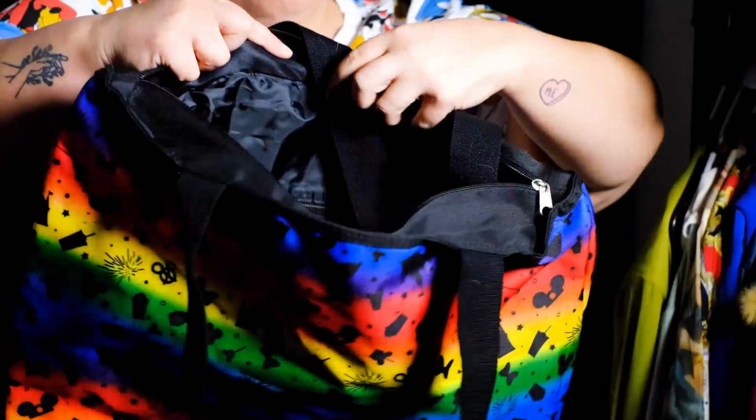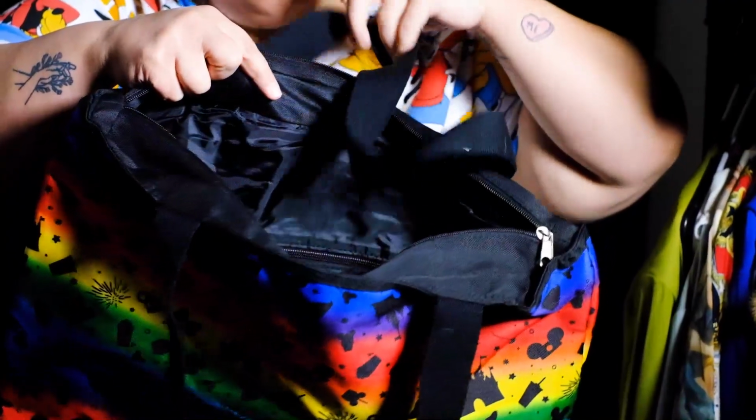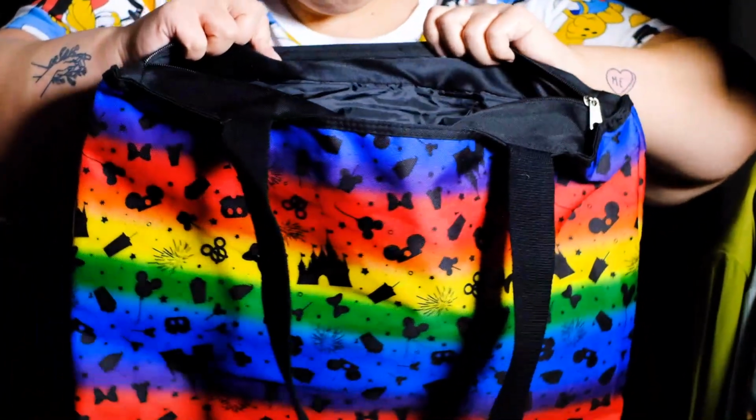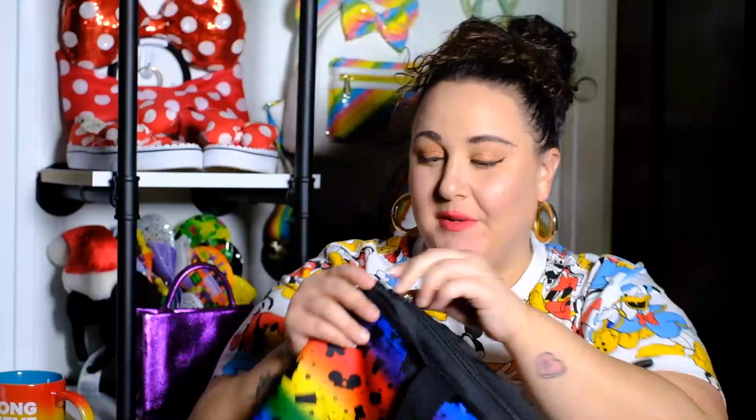Speaking of rainbows, here we are. Yet another bag. I also brought this one to the park. I got it on a Thursday, went to the park on a Friday, and this is the item that I had to return because this zipper zipped all the way off. I was like, what am I gonna do? I don't live in Orlando, so I just went back to the outlet. I ended up finding more stuff because the stuff was different 3 days later, y'all. I'm not kidding. So I ended up returning it.